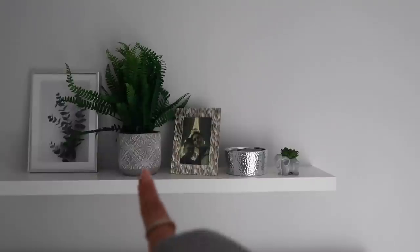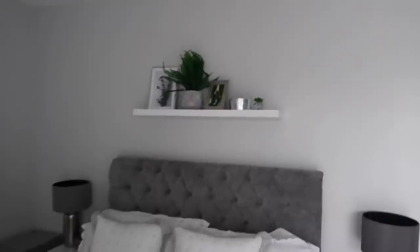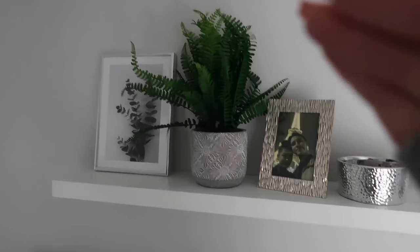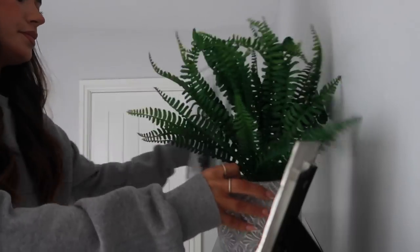Whatever I put on this shelf just looks seriously wrong. I think it's this plant, you know. I think it's too big, too... I don't know. I feel like it looks weird. Whatever I do with it looks weird. So that's how it's looking right now. Yeah, I don't like it. Do you know what? I think I might swap that plant with one of the ones in the bathroom because it's just irritating me. It just doesn't look right. So I think I'm going to put that down in the bathroom.